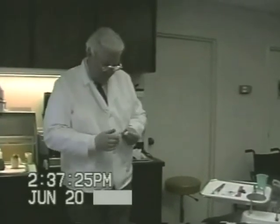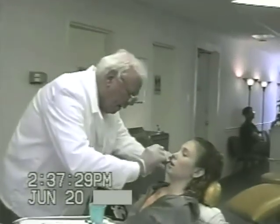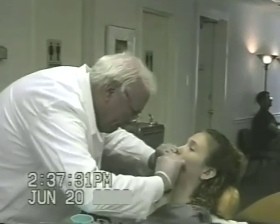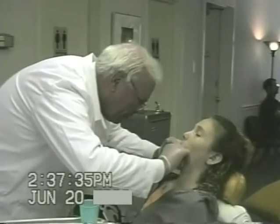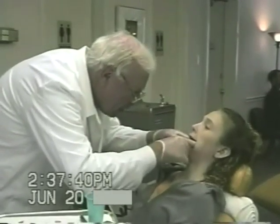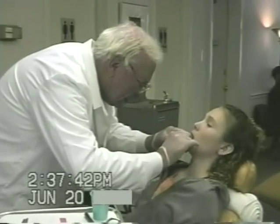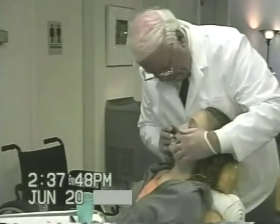Notice the time. It is 2:37 on June 20th. We are inserting a mandibular orthotic for which we took the impressions of her lower jaw approximately 3 days previous to today. That was the first time we had seen her. We put this appliance in on June 20th.